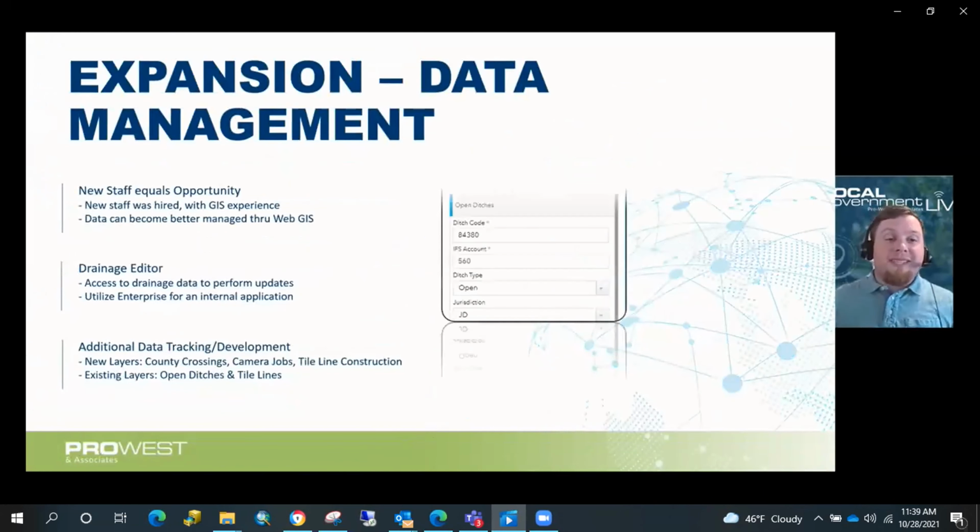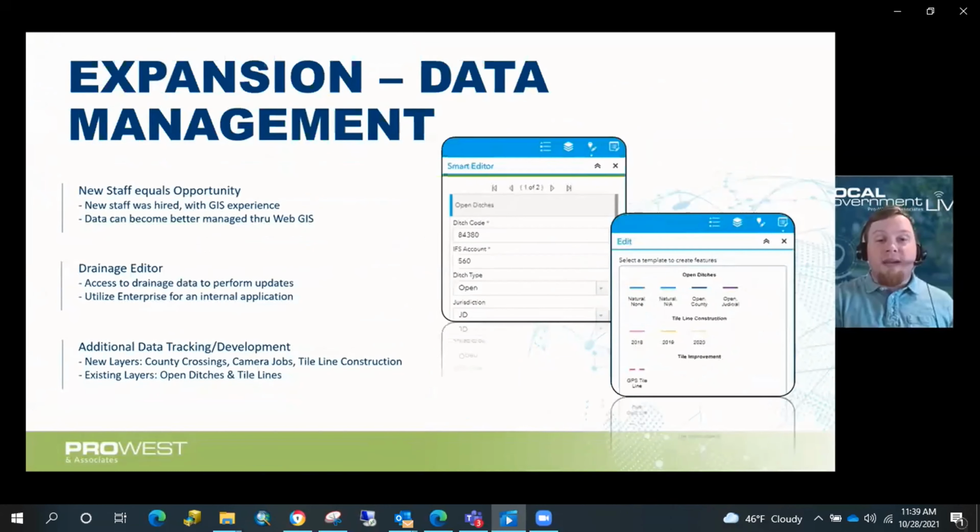Expansion. So we're going to expand this GIS system. We've already now utilized Survey 123, adding these new layers in there, but now we're also getting development on several sides of the coin. So new staff was hired with GIS experience, which now gives us the opportunity to give access, or Renville County can give access to drainage staff through web GIS systems. So utilizing that ArcGIS Enterprise portal and ArcGIS Online, we're able to actually publish data out and give them edit access to their existing data to add or update attribute or location-based information.